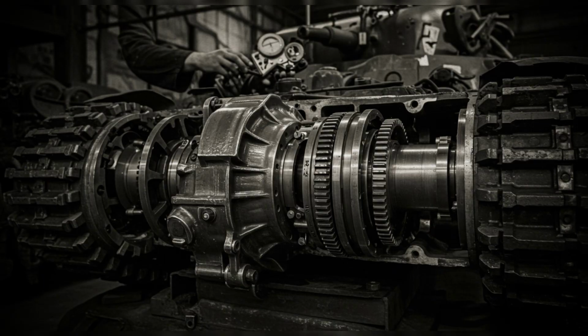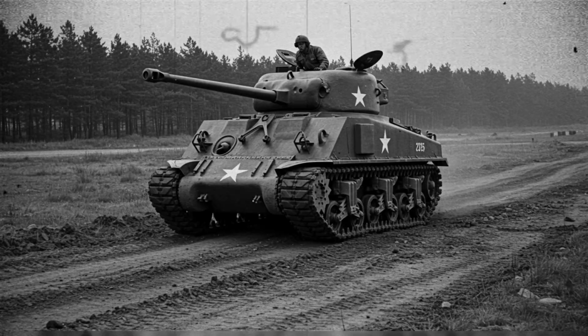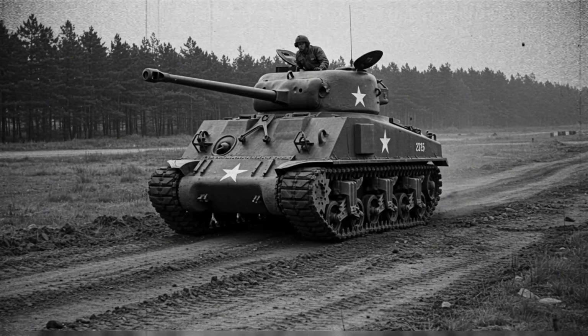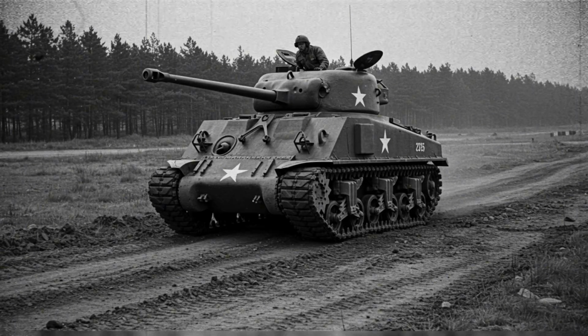This economic performance, impossible to match for Germany even before strategic bombing intensified, decided the war's outcome as certainly as any battle. The mathematics were simple and brutally clear when examined objectively. A Sherman with a 75mm gun that reliably reached the battlefield and fought effectively was infinitely more valuable than a Panther with a superior gun that broke down before engaging the enemy, or required 3 days of maintenance for every day of operations. A tank battalion with 80% of its vehicles operational could execute missions that a battalion with 40% operational vehicles simply could not attempt.